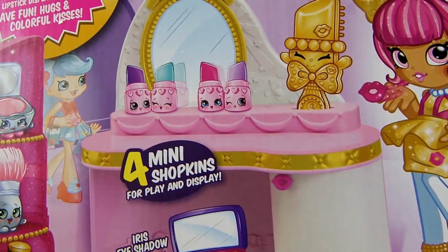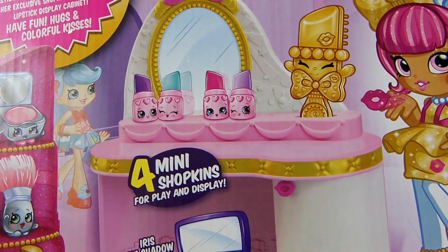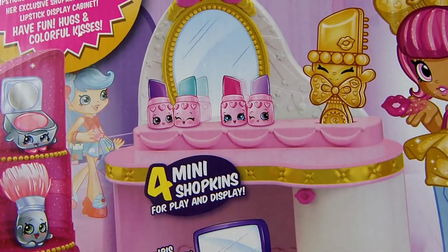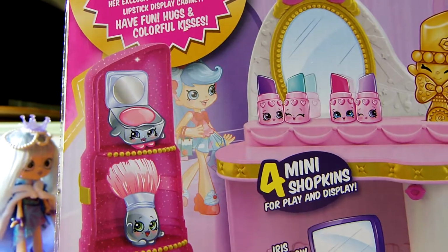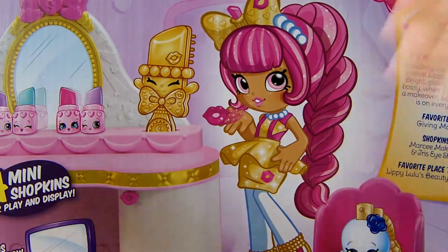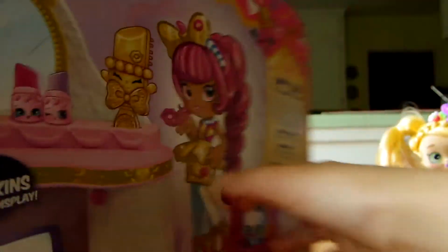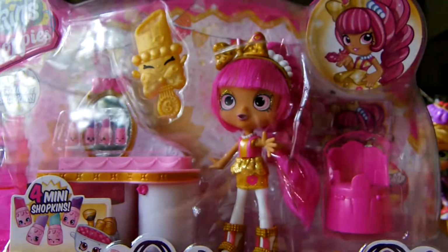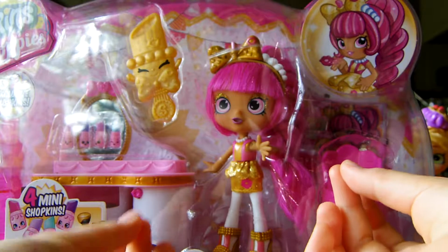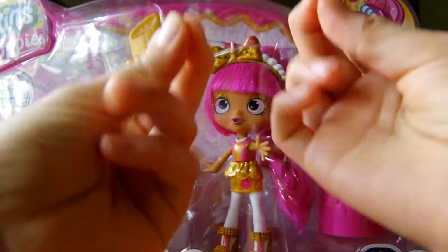Set up the mini Shopkins, lipsticks on the vanity, and show off her exclusive Shopkins in the big lipstick display cabinet. Have fun, hugs, and colorful kisses. So, let's start opening this package and let's let loose Lippy Lulu. Whenever I snap my fingers, then it's gonna open.